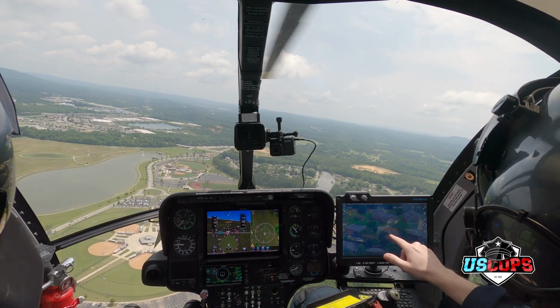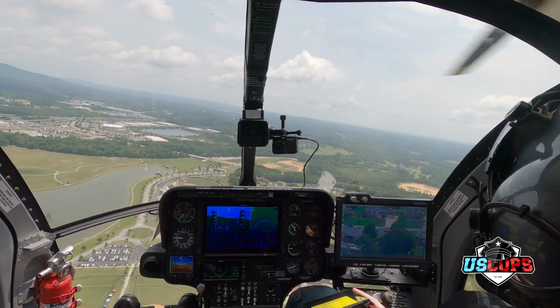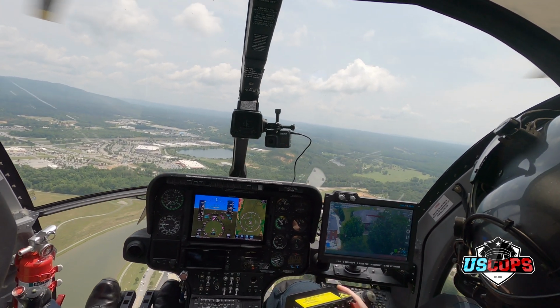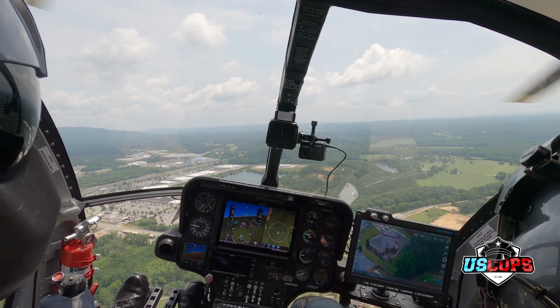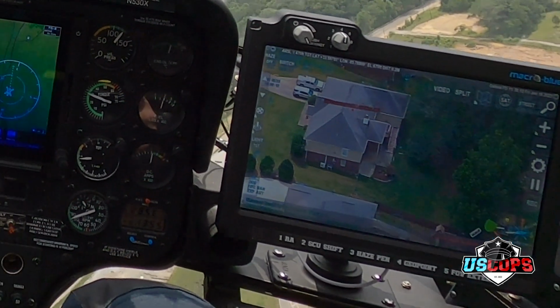So this is going to be a house right here. It's going to be the house on this side of the road towards us. Okay, great. So I've got the back side of the house coming up right now. I can see the back door. No one's at the back door. Gonna have stairs going up. There's gonna be a separate door upstairs.